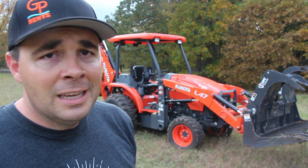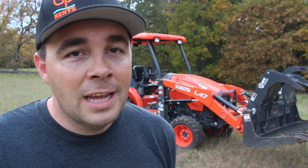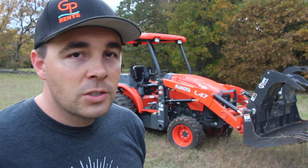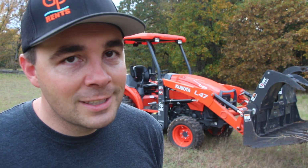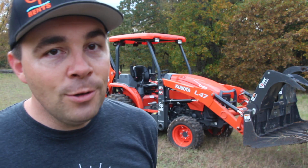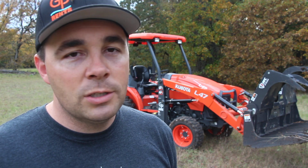I wouldn't buy a 10, 15, 20 year old piece of equipment that more than likely is gonna break down on me every time I use it. It's gonna need hydraulic lines fixed. It's gonna need cylinders replaced. So if I just go rent something, or if you just go rent something like this, get those chores done, take it back, and you don't have to worry about the maintenance. Maintenance seems like it takes so much time and costs so much on equipment.